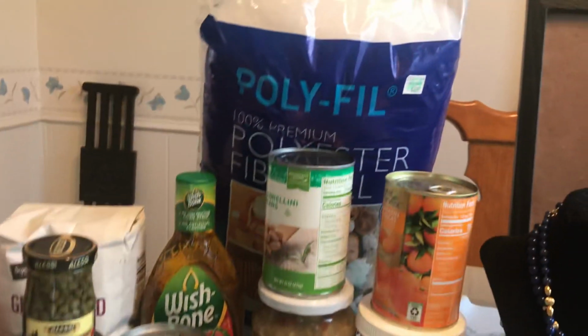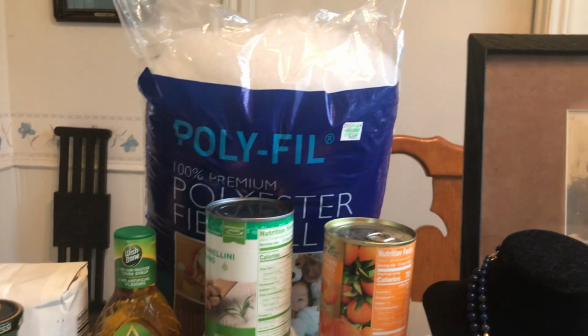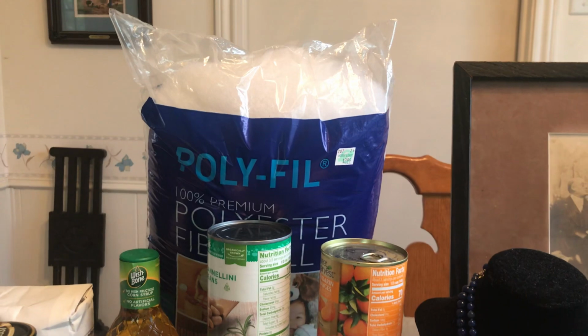I also went to a sale and I got a bag of polyfill for 25 cents. So brand new from Hobby Lobby, and it cost $4 there. So that was a great deal.